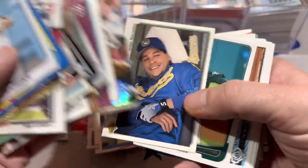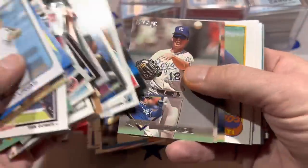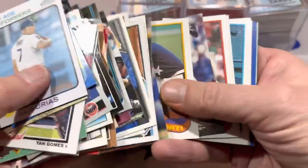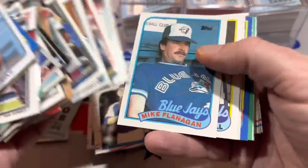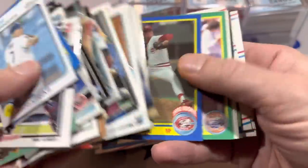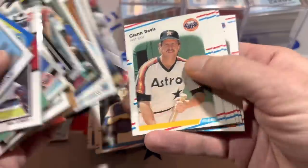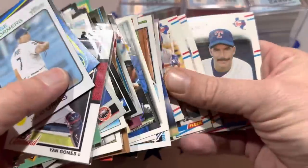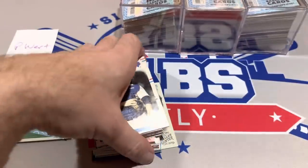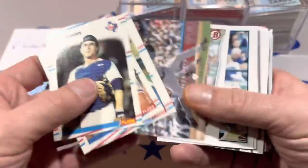I never really understood this card of Jamie Navarro. It always kind of irked me a little bit. Being all lazy in the dugout, just laying down. We've got Ken Caminiti, 89 Topps. 89 Topps, the year that I got into baseball cards. That's a cool card there, the Kmart Cal Ripken Jr. Not too shabby. And we're back to a whole bunch of 88 Fleer once again, which is kind of weird. Maybe each box gets a guaranteed, like, 10 to 15 88 Fleer cards.